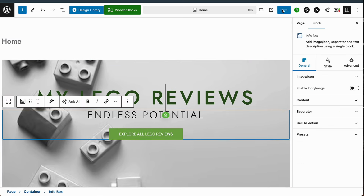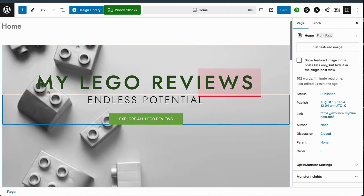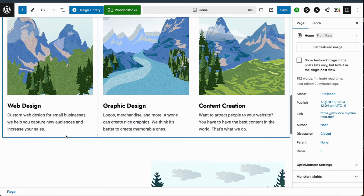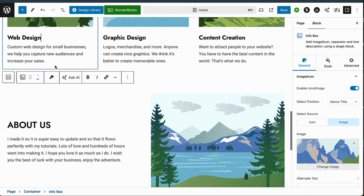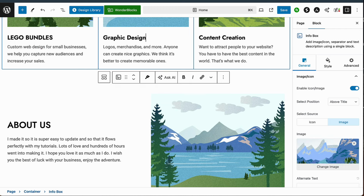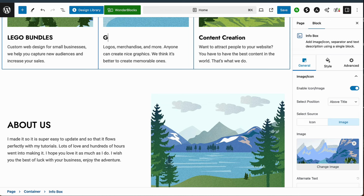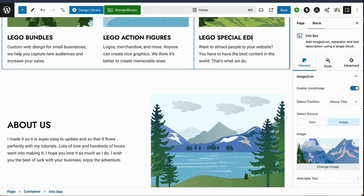So in order to do that, we want to make sure that we save what we created, and then we would go back to customize and we would change these colors. And you will follow a very similar process for the rest of your website. So you can just say I wanted to review Lego bundles. I wanted to review, say, something like Lego action figures, Lego special edition.